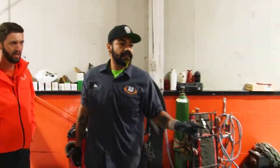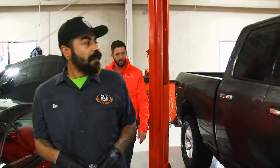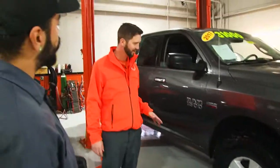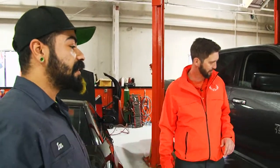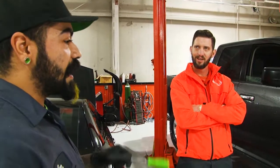What we got over here, this thing looks nice. This is meaty. This is a 2017 Ram 1500 four-wheel drive. Now, let me get this straight. Didn't we put this lift on this? Yes, we did. That's one of the benefits of SVG Motors, you can shop any truck on our lot and get it exactly how you want it.